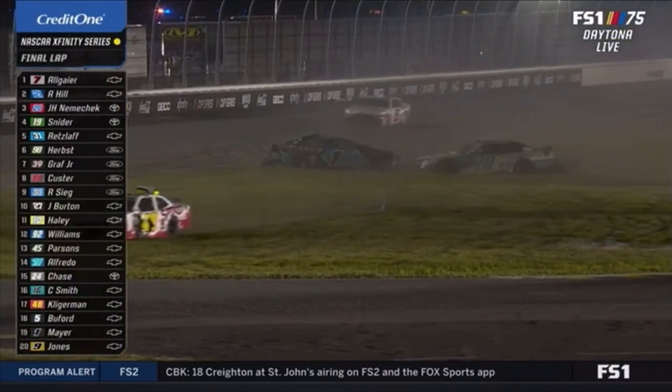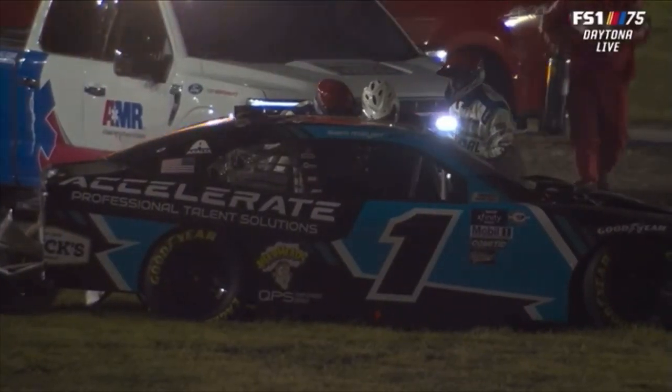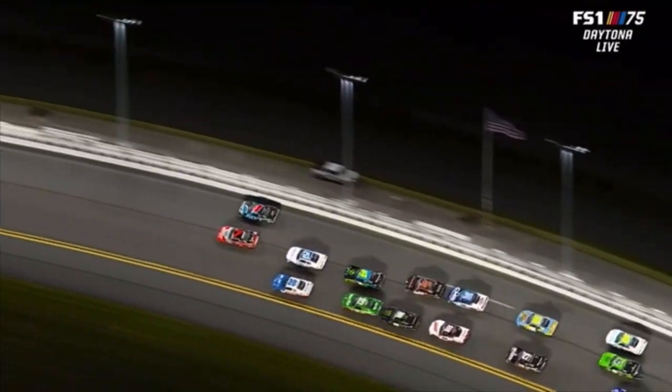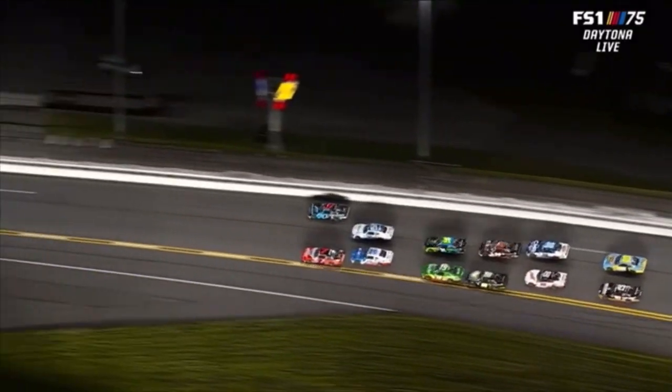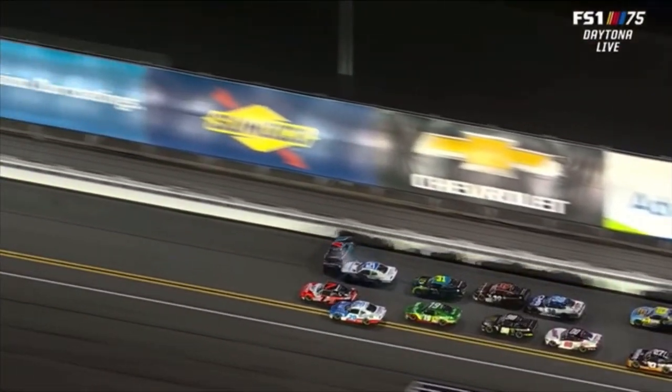Oh, my goodness. Second straight year. Sam Mayer back on his wheels. That's good. When the caution came out, the one that had to take the run, I mean, yep, I don't know what else you do. He could have got back down right here. Yeah, a little bit of a late block and just kind of got swiped.